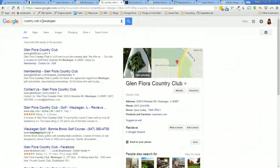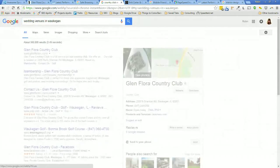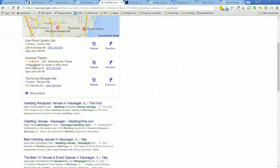So if someone was looking for wedding venues, you can see, okay, you're popping up number one here, but you have three reviews. I would probably skip over and click on the one with all the stars. That's got 28 reviews, and it has four stars. I would probably pick that one. And you can see that you have to show up in the top three here to even be in the result page. Otherwise, people will have to click on more places down here.